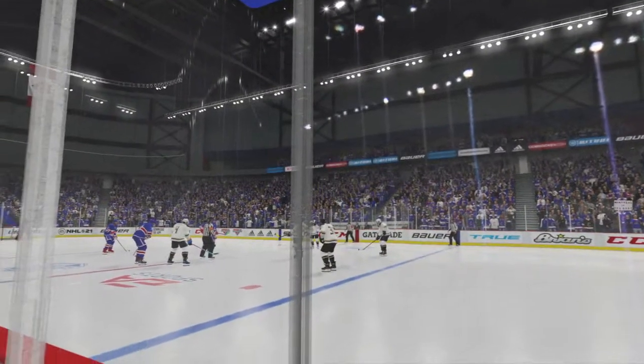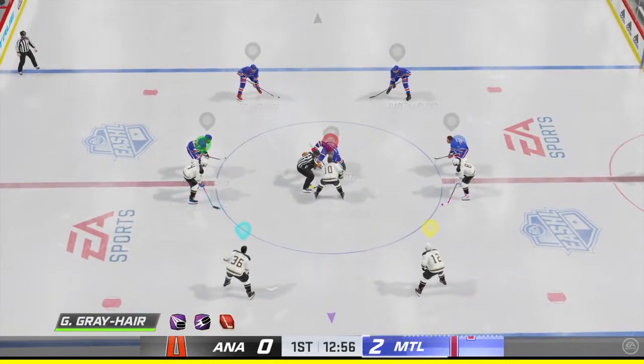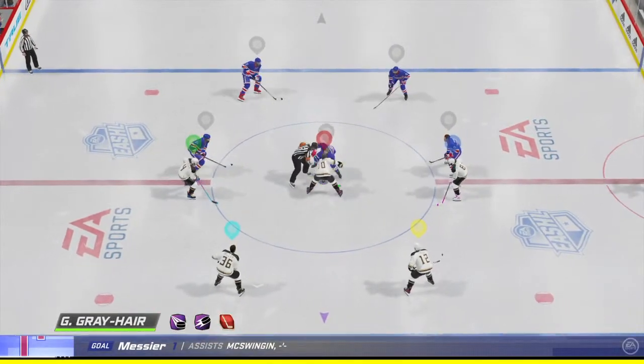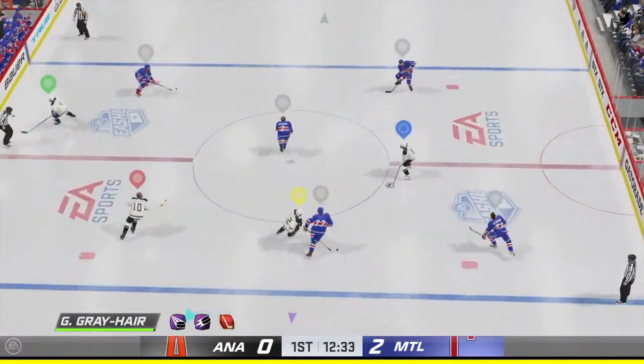Wow, insane how quick that was. Bang, bang. Yeah, the defending team just couldn't put a stake in the ground. They couldn't stop them. Sneaks away with the puck after he was tangled up on the draw.